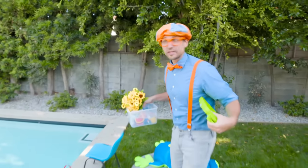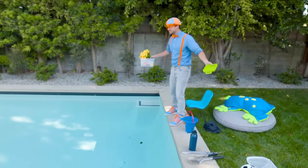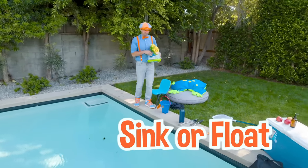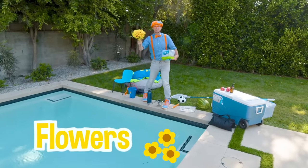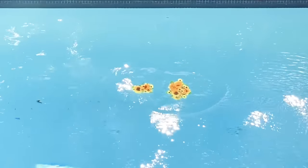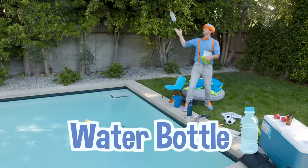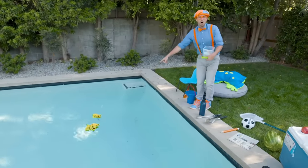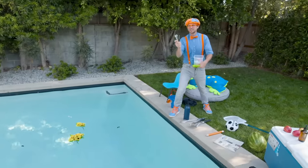Whoa, look at this. We get to throw all these things in this giant pool. And then we'll see if they sink or float. All right, let's start with the flowers. Do you think they'll sink or float? Yeah, they float. All right, here's the water bottle. Whoa, it floats.